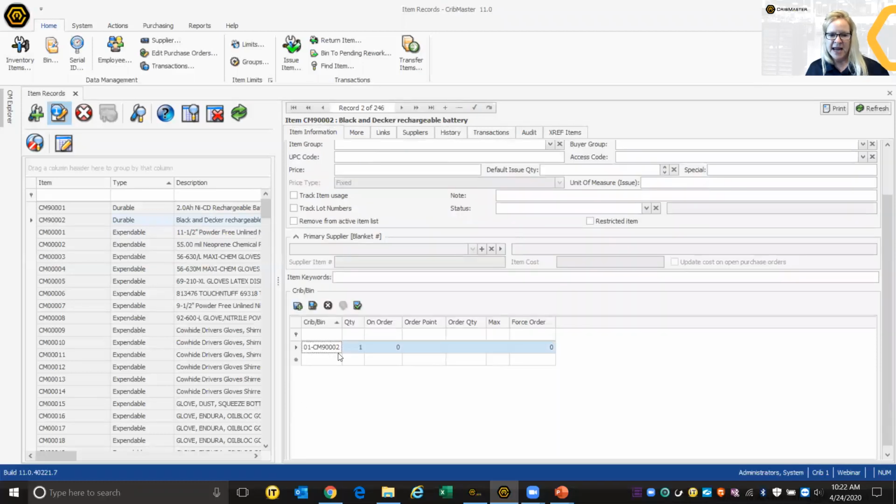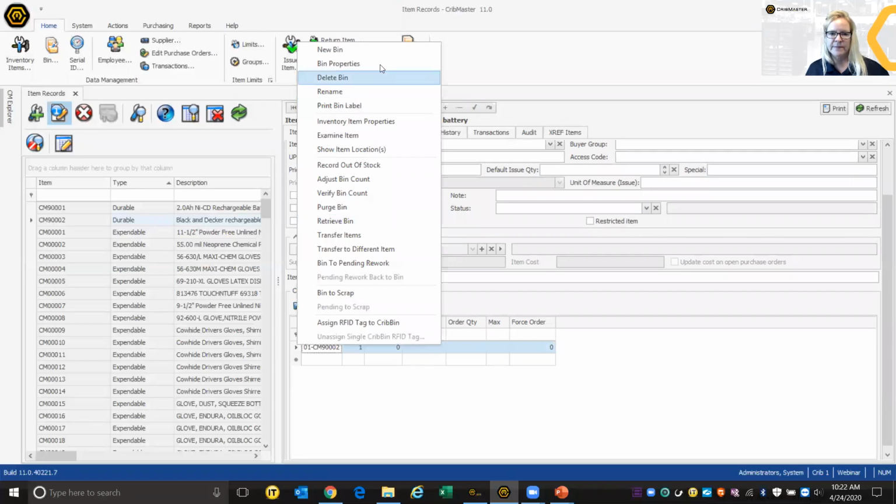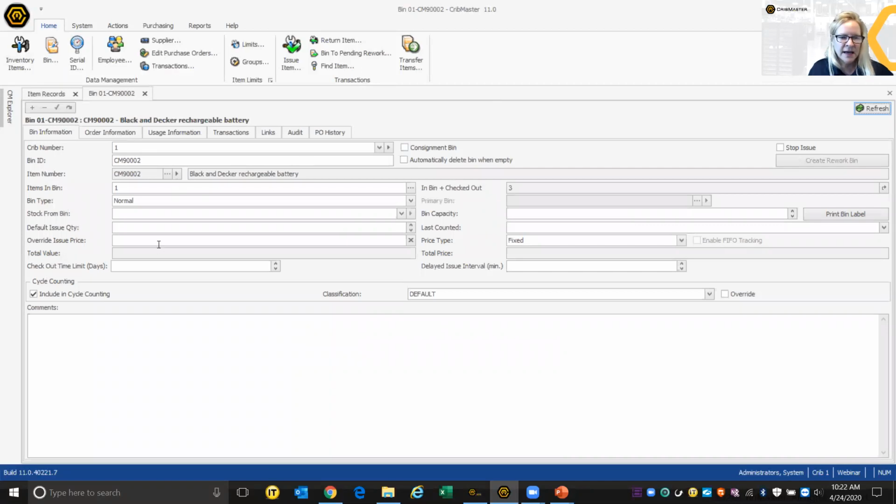So if we go to the properties of this bin that this item is in, we have the... where is it, Chris? Oh, I was looking at your screen. It's at the bin properties. That may be something that I have to enable at the bin. I have the checkout time limit, but oh, it's right here. So if you have, for example, a Black & Decker rechargeable battery, and you have multiples of these in different bins, you can set an override for each specific bin. Maybe for the override, I'm going to set this for 30 minutes. If you leave it at the global item level property, then it applies to all of the Black & Decker rechargeable batteries that we have.